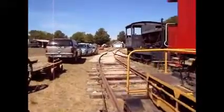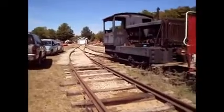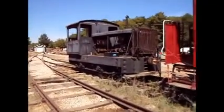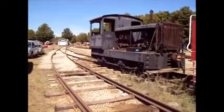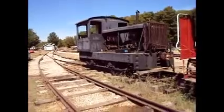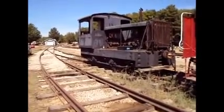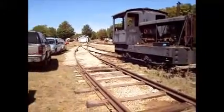There's also down here a Plymouth gasoline switcher being worked on. This one's pretty good size too. I'm not sure. I think it might be an 18, maybe a 20 tonner. So probably late 1920s built. I don't have any information on that right now.